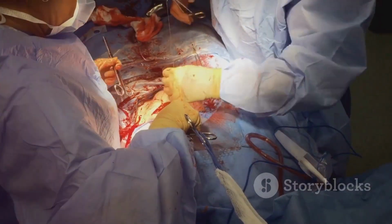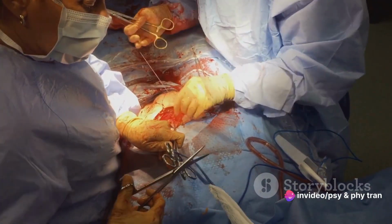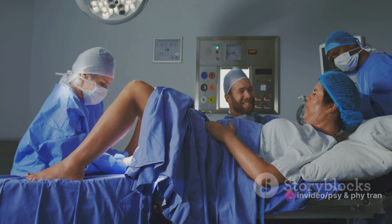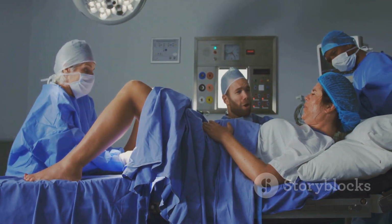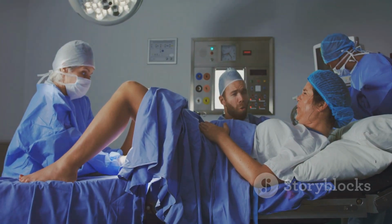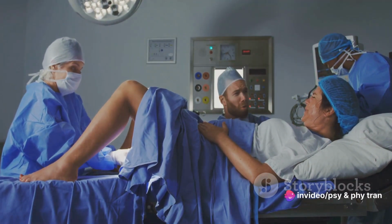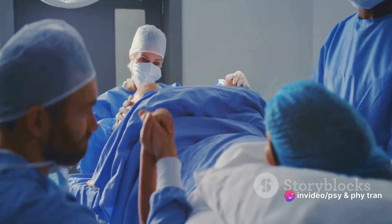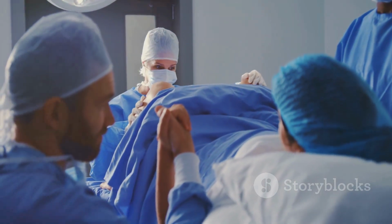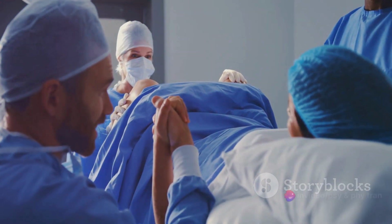The second most common method is the cesarean section, often referred to as a C-section. This is a surgical procedure where the baby is delivered through an incision in the mother's abdomen and uterus. C-sections are typically performed when a vaginal birth might pose a risk to the mother or the baby. This could be due to factors such as the baby's position, the size of the baby, or health concerns for the mother. The recovery period for a C-section is usually longer, and the procedure carries the risks associated with any major surgery.